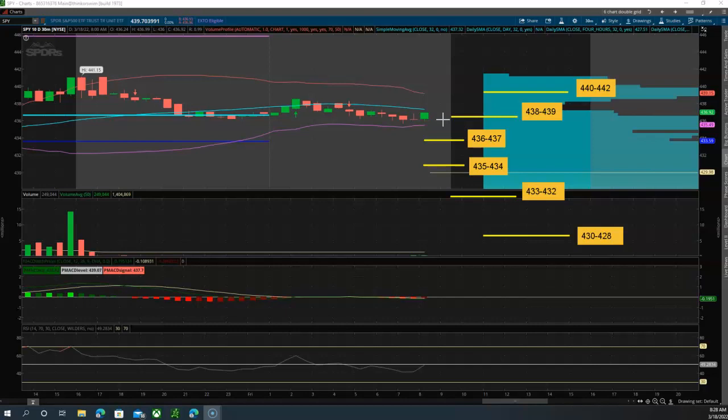The current channel we're in is all the way down to 425, all the way up to 453, with the minor channel that we're in right now going from 431 up to 443. Let's take a look at the scenarios for today.